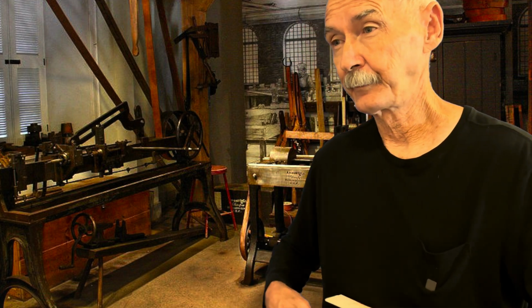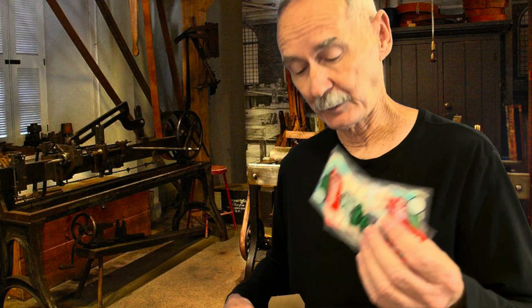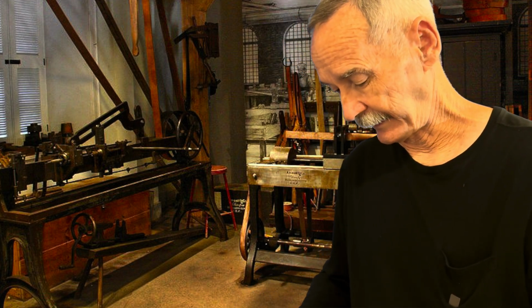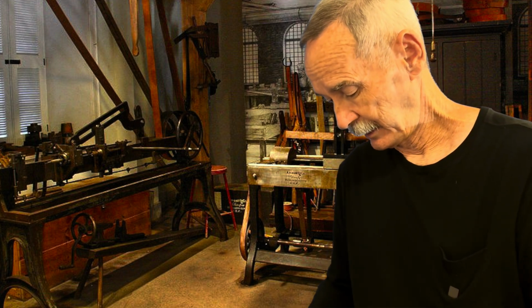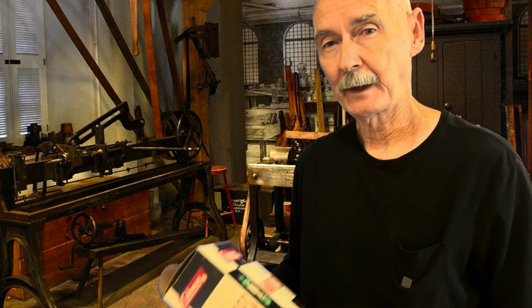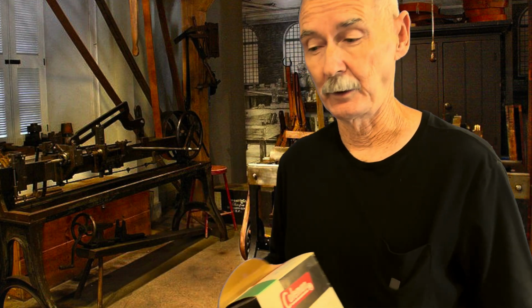The mantles that are meant to be used with these lanterns are the ones Coleman made specifically for them so that they operate correctly, so that they fill out and burn and they're the right color, the way that they were intended to. Anything that you buy now is junk, without exception. It's just junk. Find the original stuff to use on the original lanterns the way that they were intended to be, and you will enjoy your lanterns a lot more, as I do.